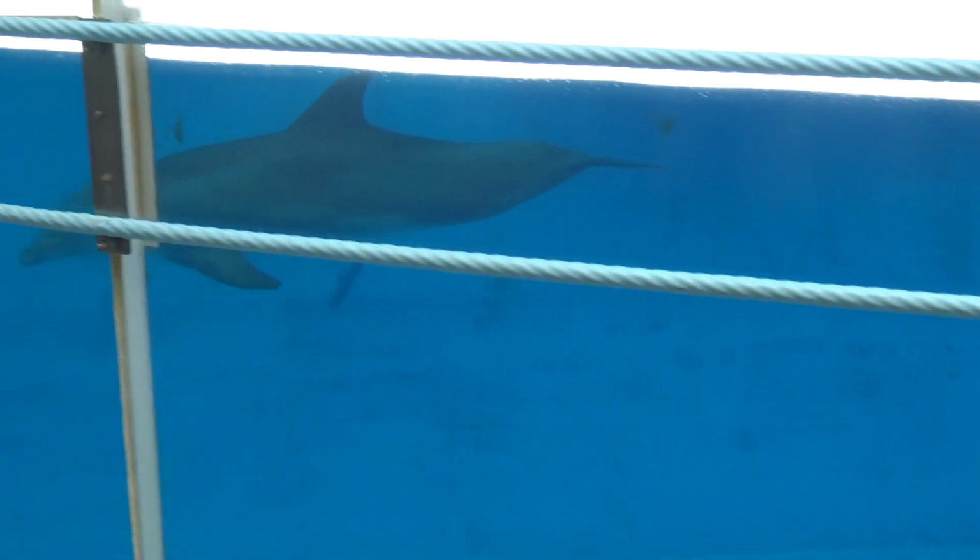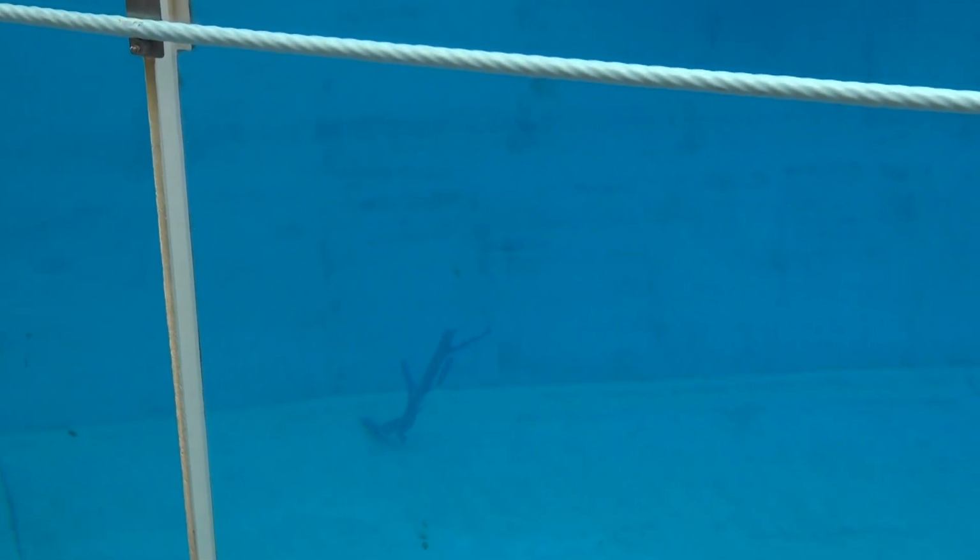This guy right here has been playing. It's a long blue rod with all these little blue legs. And the dolphin's been spinning around, grabbing it, letting it go, spinning around. Let's see, are you gonna grab it again, dolphin?